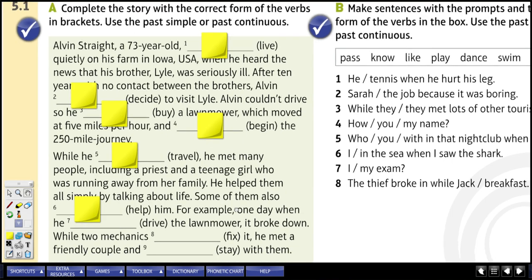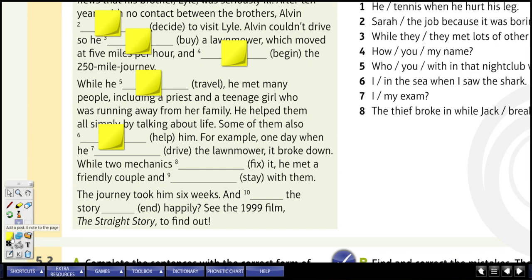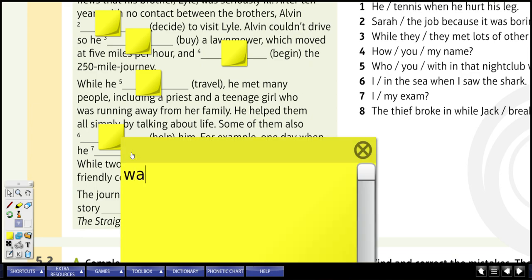And then we have number 7. Since he blank drive the lawnmower, it broke down. It was something that was happening while it happened, so it was a past continuous. In this case, we're going to say was driving.